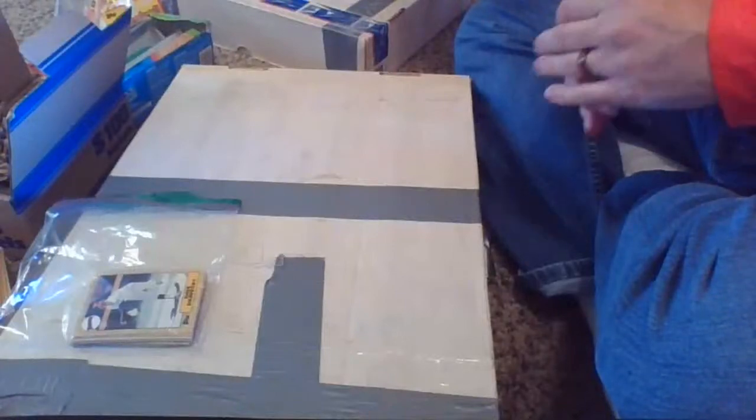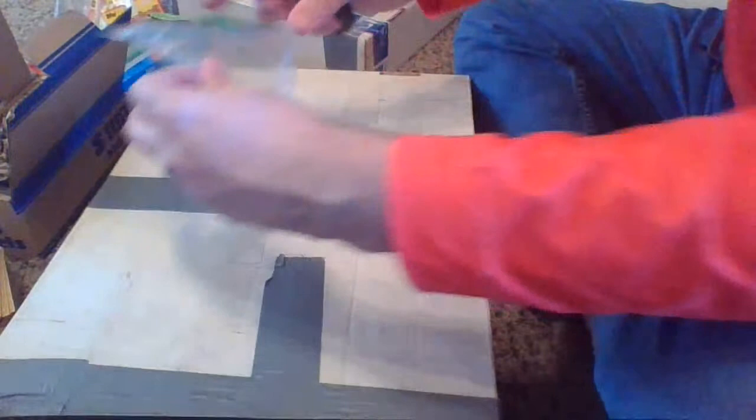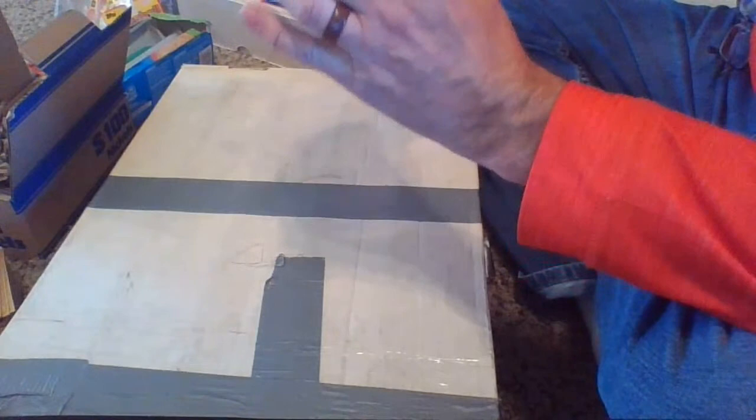We are opening large boxes of cards. This is from our last video. We've opened the 3 rack packs, so I put the cards that I want into this Ziploc bag. And we're going to do that as we go through this box.